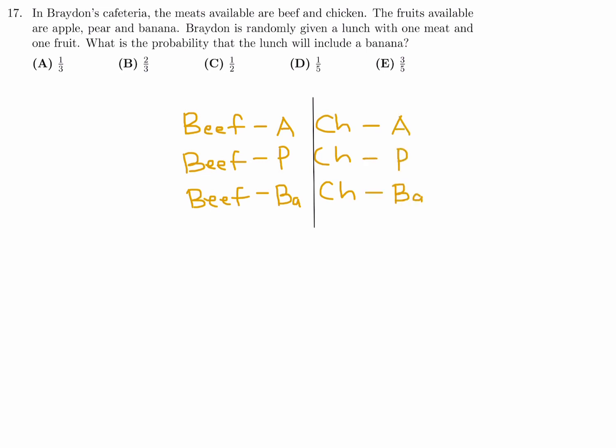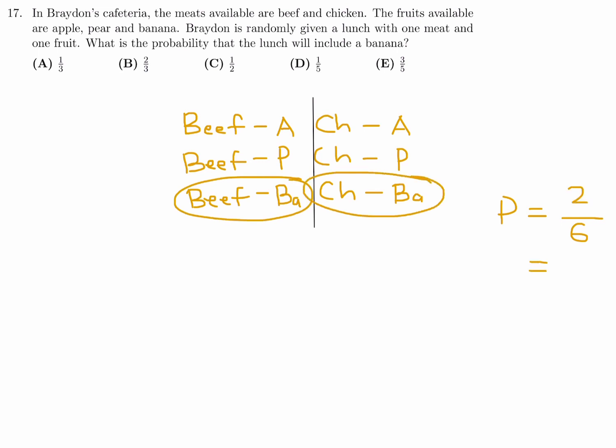So in total, there are 6 meals, and 2 of them include a banana. So 2 over 6 is our answer, which of course reduces to 1 over 3. So number 17, the answer is A.